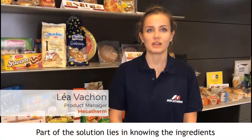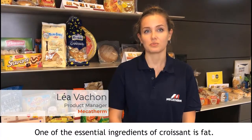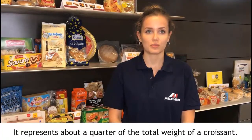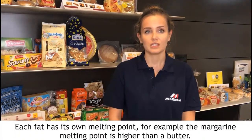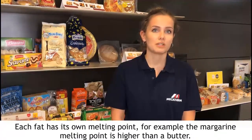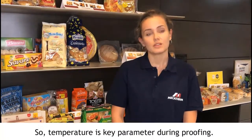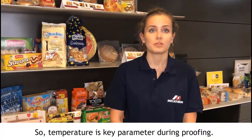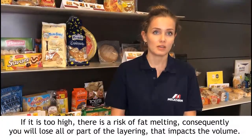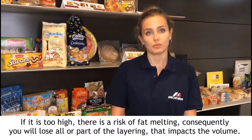Part of the solution lies in knowing the ingredients. One of the essential ingredients of croissant is fat. It represents about a quarter of the total weight of the croissant. Each fat has its own melting point. For example, the margarine melting point is higher than the butter one. So temperature is a key parameter during proofing. If it's too high, there is a risk of fat melting. Consequently, you will lose all or part of the layering, which impacts the volume.